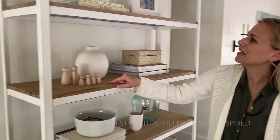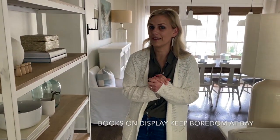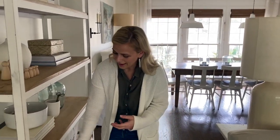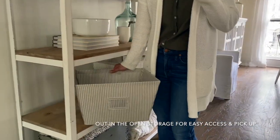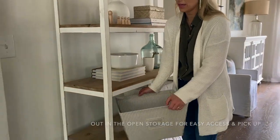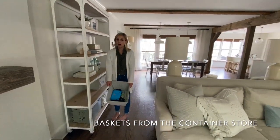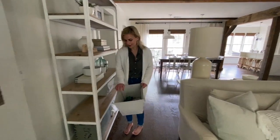Here's our little family. I love books, not just for styling, but for reading, because I get inspired by many other architects, designers. This is kind of a catch-all. I think it's super important in each room in your house to have a catch-all. So the kids know that if we need to pick up the living room really quick, all the stuff goes in here. So we've got, you know, remote control cars and stuff like that.